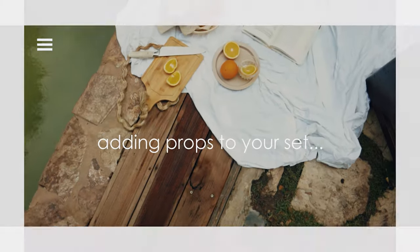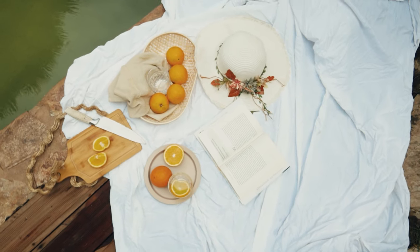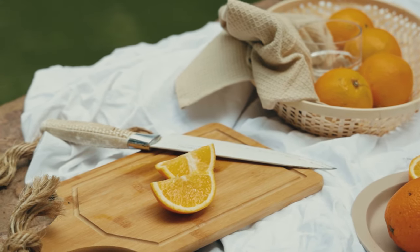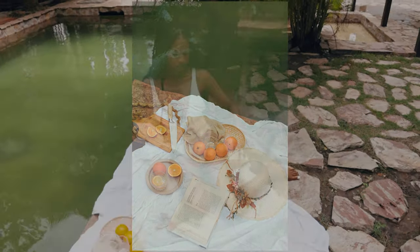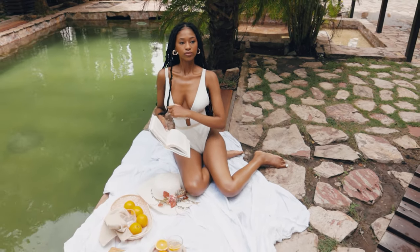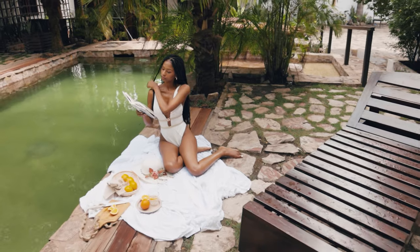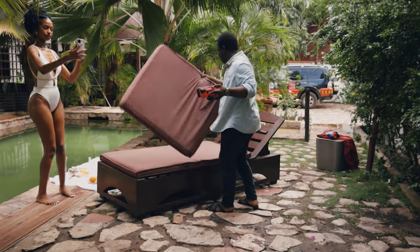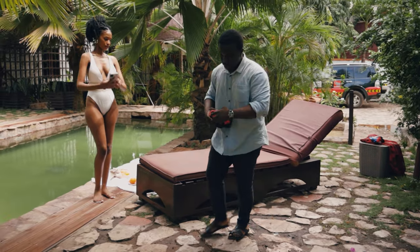Not forgetting to add props to your set. This has been something I haven't found interesting in a long time. I've seen a lot of images roaming on the internet, on Pinterest, on Google, where people add flowers, people add baskets. It hasn't been anything interesting to me till I started using them in my images, till I started even color grading them. And the way it adds to my image, the different colors it adds to the scene. There's the orange, there's the chalkboard, there's the white knife, there's the brown plate, there's the green scenery, there's the orange skin model. All these, when I'm color grading with the color profiles I put up, yo, they really, really make a difference.